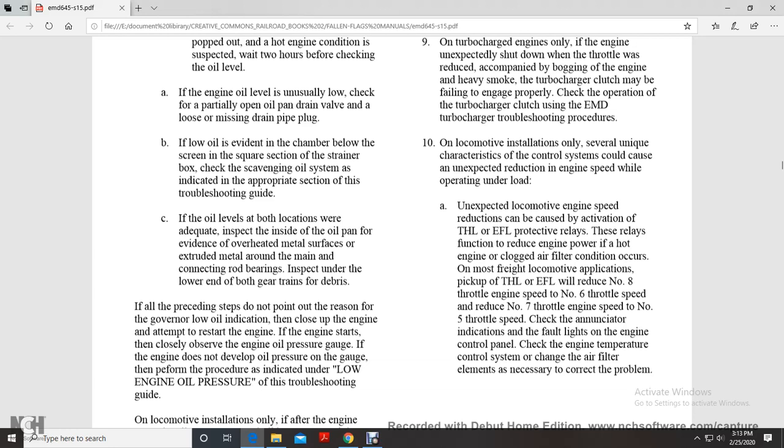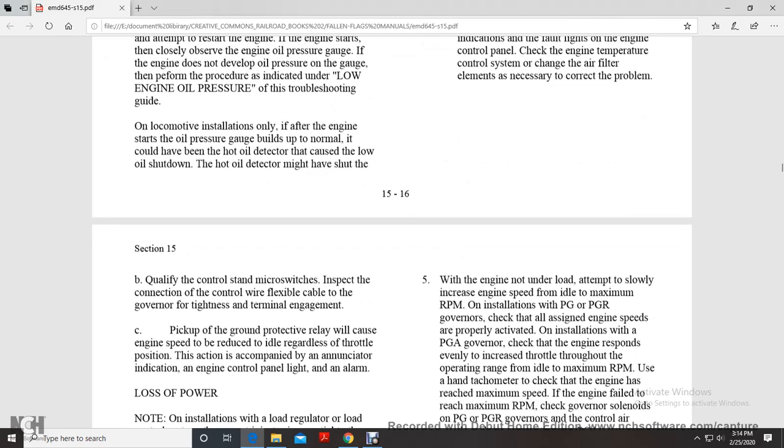The pickup of the TH and EFL relays will reduce the engine speed to number 8 throttle, number 6 throttle, number 7 throttle, number 5 throttle. Check the announcer indication for the fault light on the engine control panel. Check the engine temperature control system. Change the air filter elements as necessary to correct the problem.